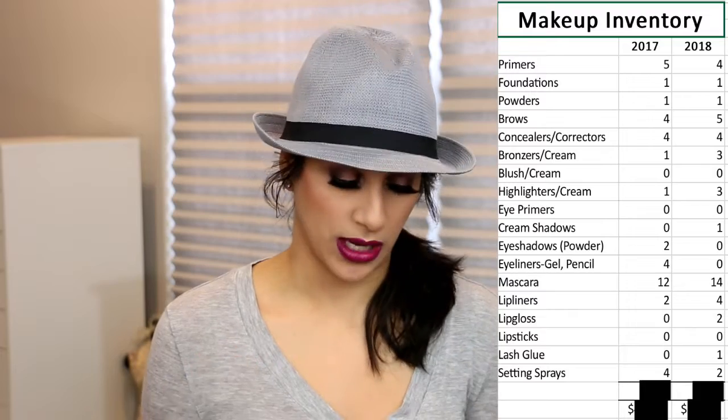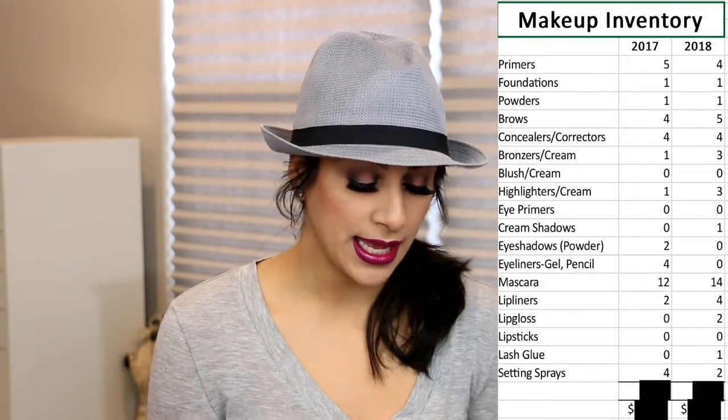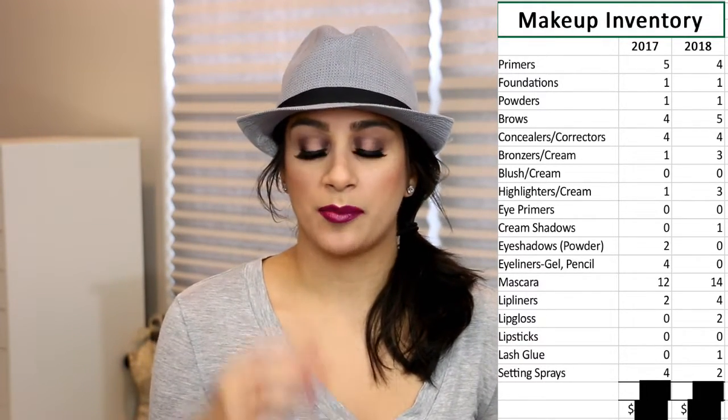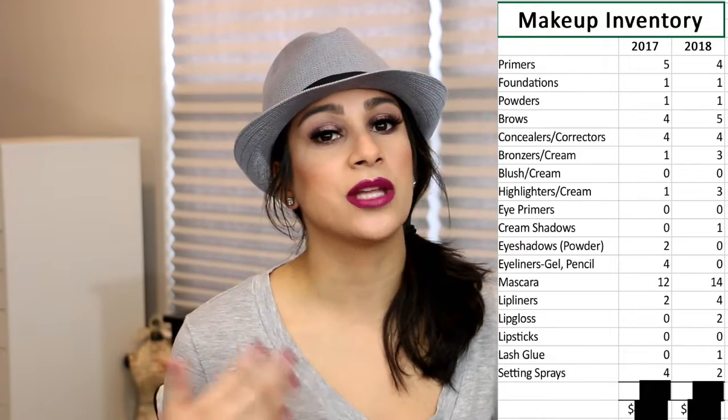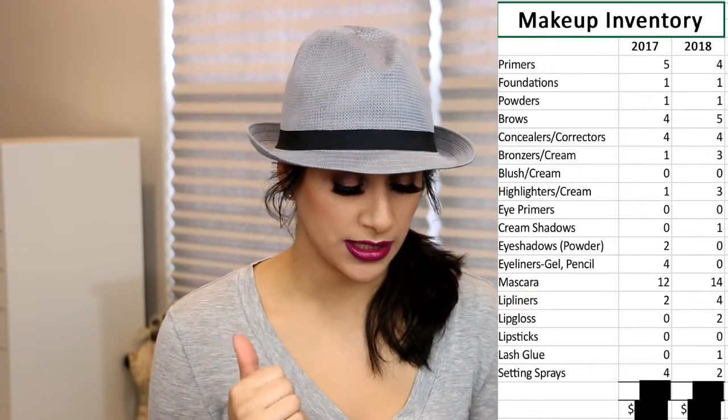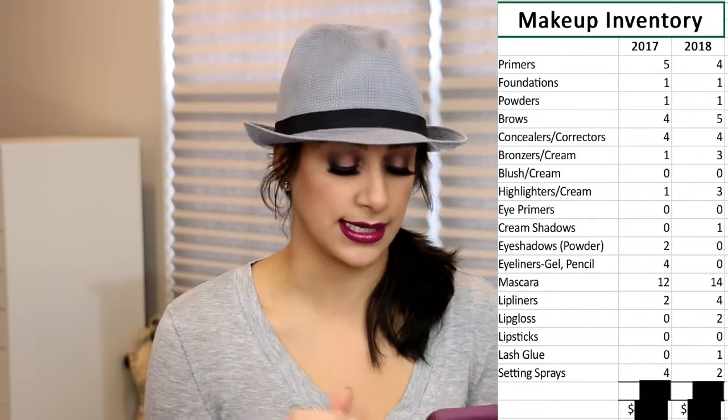Foundations, I used up 1 last year. I used up 1 this year as well. Seems like that's the norm for me. We'll see. For powders, I used up 1 last year, which was a loose powder, and this year I used up a pressed powder. Brow products. These include brow gel, pencils, any pomades, anything of that nature. Last year I used up 4. This year I used up 5 of them. Concealers, correctors. Last year I used up 4. This year I used up 4, which is a good amount considering most of them have been full sizes.